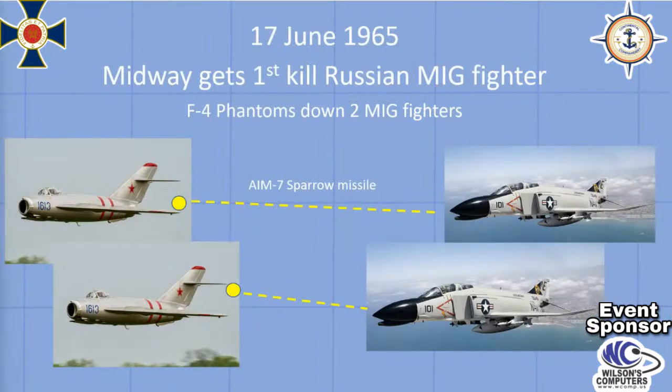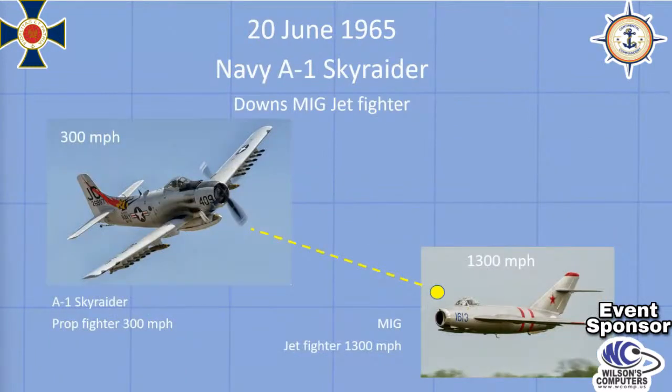And then on 17 June of 65, the Midway gets its first kill of a Russian MiG fighter. Two F-4 Phantoms took out two MiG fighters. And then, oddly enough, we have a prop Navy A1 Sky Raider downing, actually three of them, downing two Russian MiGs. And it turns out the three Sky Raiders are launched on a rescue mission to find an F-105 pilot who was downed over Vietnam.